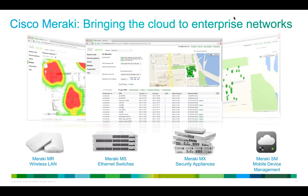As I mentioned at the beginning, we have 4 main products. On the far left are MR wireless LAN products. These are our access points. Moving down the line, we also have Ethernet switches that come in 8-port all the way up to 48-port 10 gigabit aggregation switches. We also have security appliances, same thing ranging from a small or branch office all the way up to a large headquarter or data center solution. And then on the far right, our mobile device management platform, Systems Manager, and it's the only one of these products that is not a physical piece of hardware itself. This is for managing your end client devices like Macs or PCs or iPhones or Android devices.